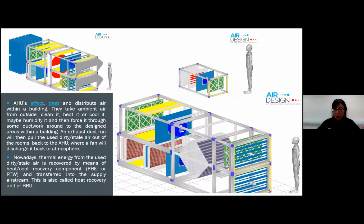So there's no potential risk for cross-contamination at all. Again, driven by regulations and directives, these components also include a built-in bypass facility. So in the seasons where the temperature differential between indoors and outdoors isn't great enough, there might not be a benefit to the ventilation system recovering any heat from the stale air from inside the building fabric.